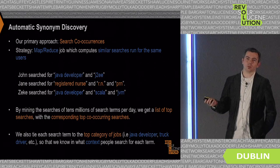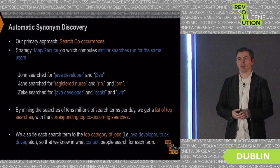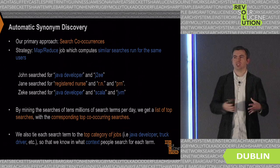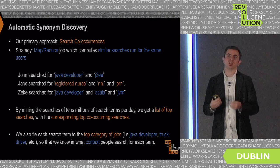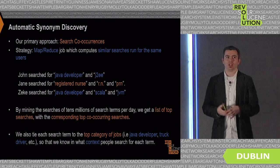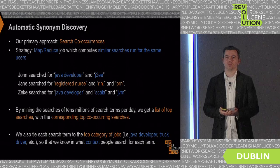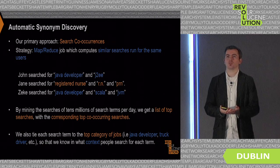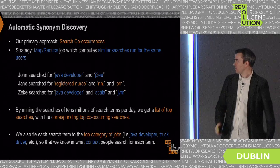So first of all, automatic synonym discovery. There's lots of ways to do this. There's some interesting blog articles online about how you can take keywords, take the Wikipedia corpus, and try to extract out synonyms out of the Wikipedia corpus. In our case, one of the blessings of working at CareerBuilder is we have a lot of traffic. We have over 1 million searches an hour for jobs. So we can take the behavior of our users and really derive a lot of useful information from that.